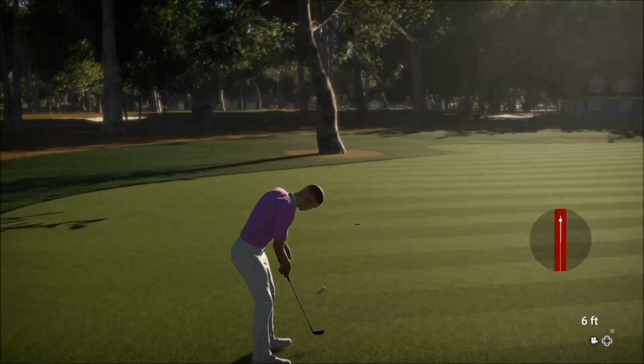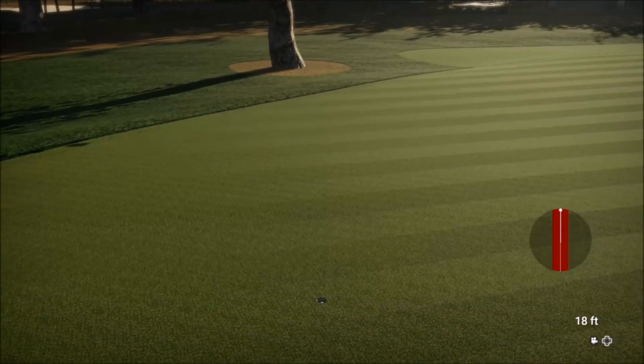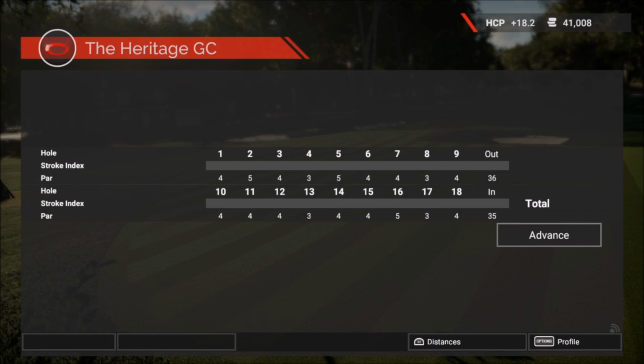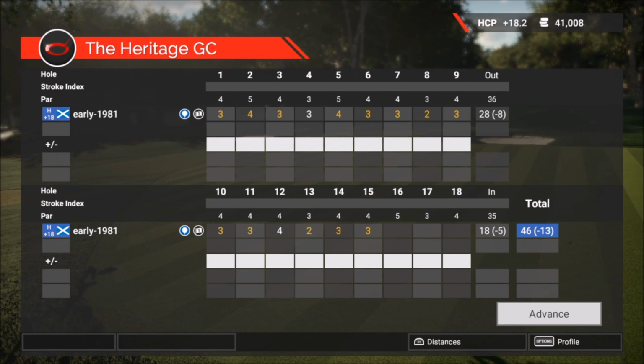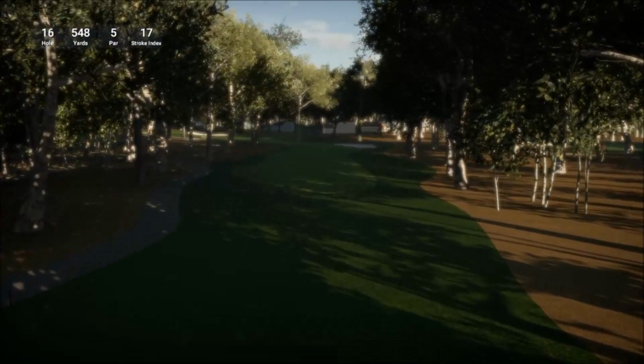So this is a tricky birdie putt, 18 feet, breaking to the right. Is it going to turn? Turn. Oh, what a putt that is, guys. My putting is on fire at the moment. It really is, and that is another birdie, and we get to 13 under par. The course record is in our sights.